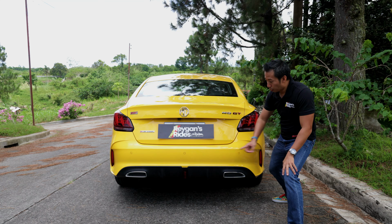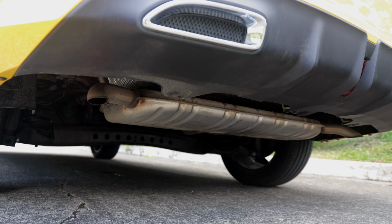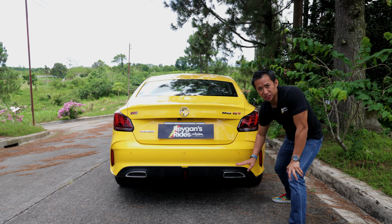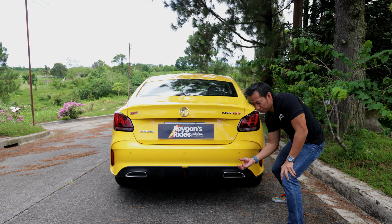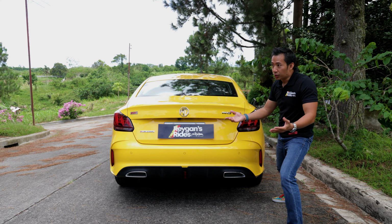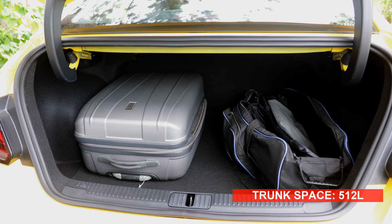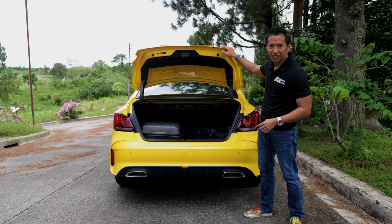Now, here's the thing. When you look underneath that rear bumper, you'll see that the MG GT does come with a pair of actual exhaust pipes. So why they didn't make it go into the exhaust pipe finishers here is beyond me. They could have just punched a hole here, put in a little bit more pipe, and these things would actually be real. But well, it is what it is. Now, anyway, when you pop open this trunk lid, you'll see that the MG GT gives you over 500 liters of cargo capacity, which, as you can see, is good enough for a pair of medium-sized luggage.